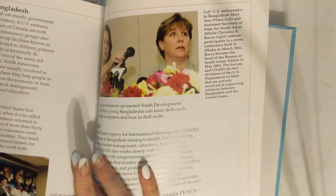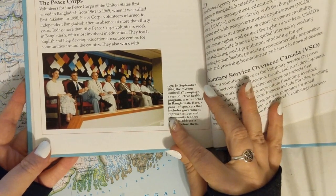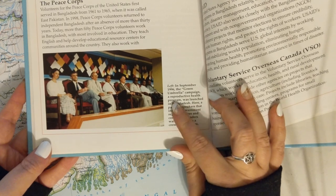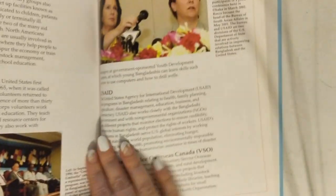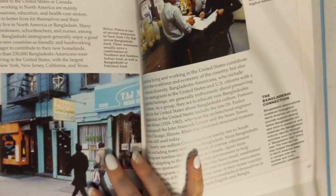Skip. Lots of speakers here for the Green Umbrella Campaign. Let me see. It says a reproductive health program, which there's only one woman on this apparently, which tells you all you need to know. More United States people representing Bangladesh. We don't need to see them.